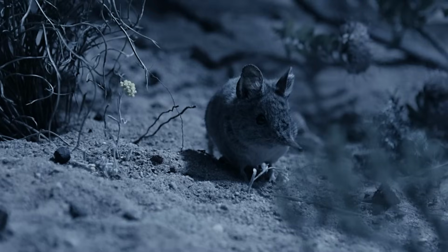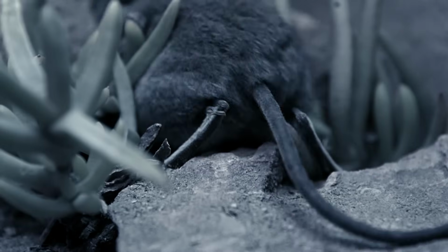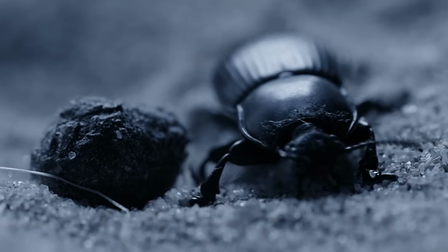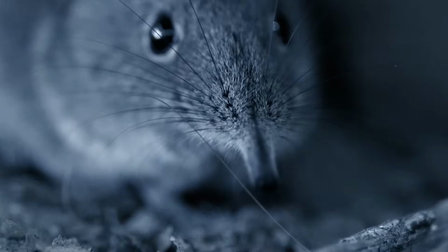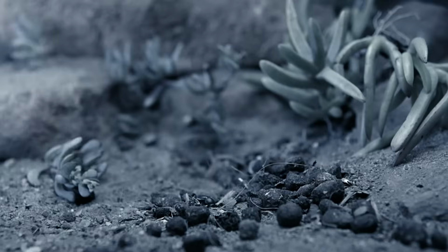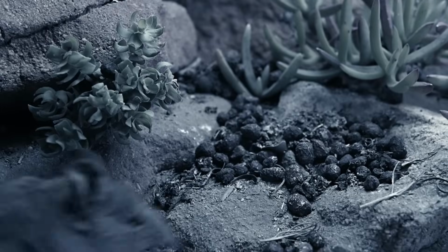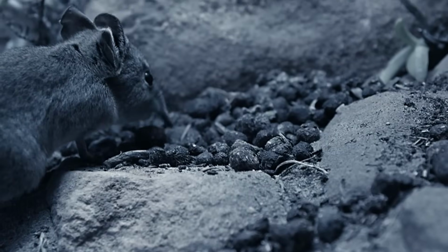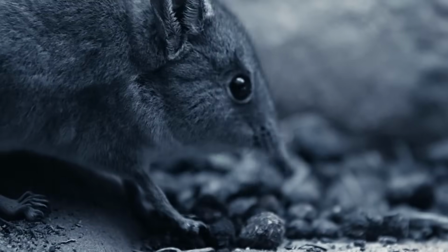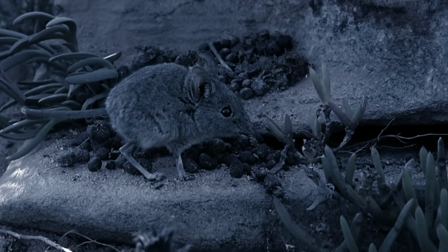At night, the elephant shrew is a frequent visitor. It's on the lookout for its favorite food. Aside from nectar, it also loves insects. Beetles, for instance. They are often to be found among the pellet-like Dassie droppings. And a few ants for dessert. How much poorer its life would be without the Dassie latrines.